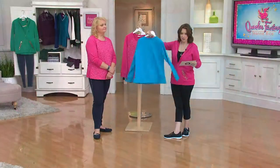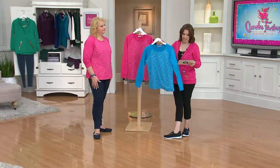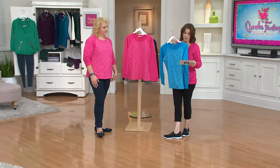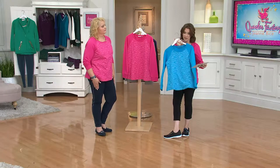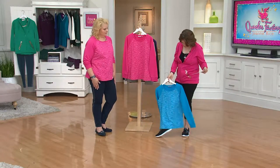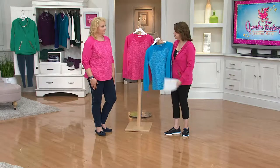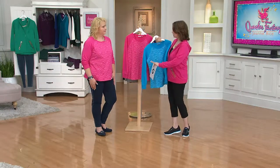And there's nothing on the back whatsoever. The length on this, extra small length, is 26.5 inches long. 3X length is 30 3/4. But, you know, whether we're going from our Skechers to our little boots to anything in between, this is your Quack Light.